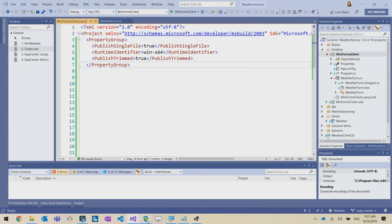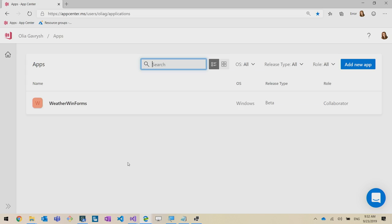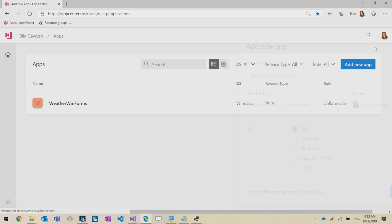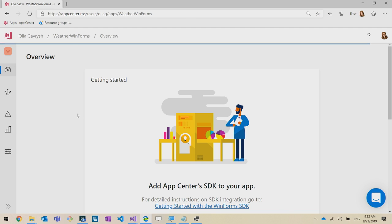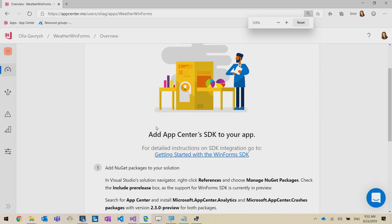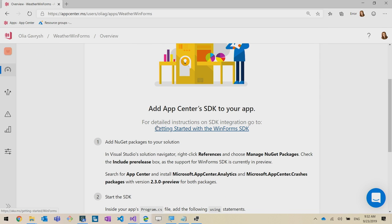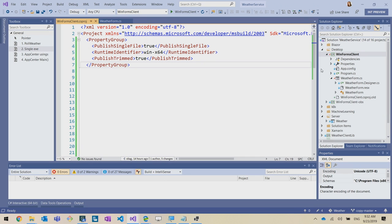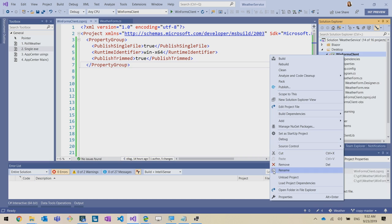Let me go to my App Center portal. It's appcenter.ms. I created an account, and here you can create a new application. You can configure it, but I already did it for my app. It's Weather WinForms app. Once you do it, you will get very detailed instructions on how to add integration with App Center in your program. And it's super simple. You just add a few NuGet packages, and then you add a few lines in your project program.cs file. So I will do exactly that.